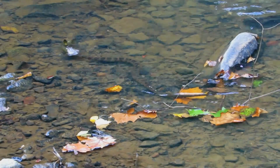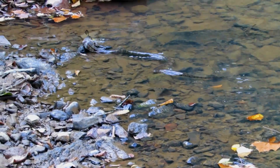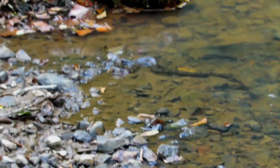That's something I always do as a photographer when it comes to photographing animals. I don't try to do anything to fake the photo. I let them do what they're going to do. I just leave them be.